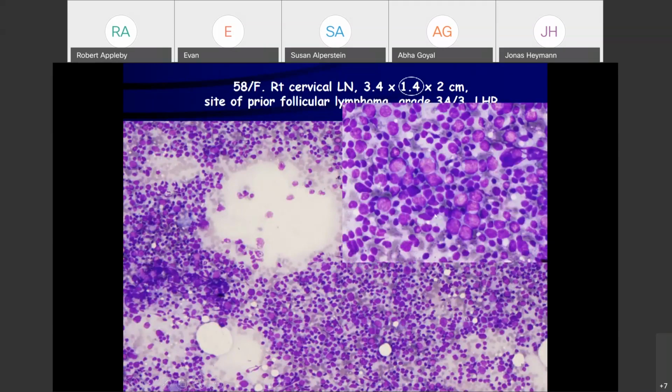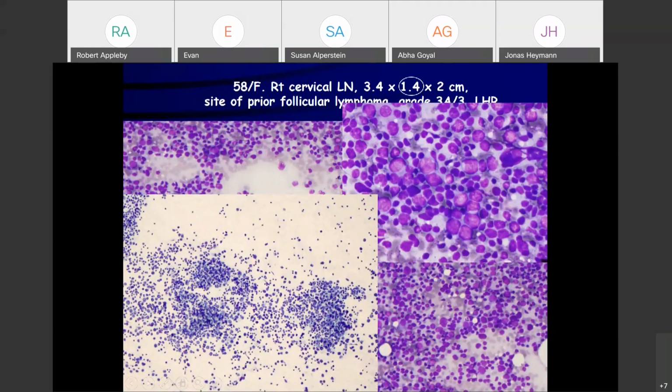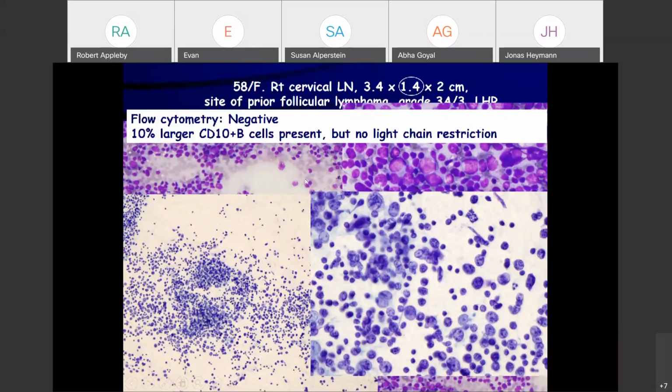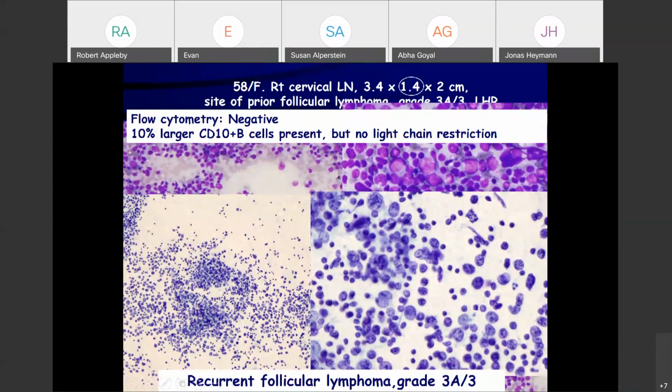Here's the Diff-Quik. You have some large cells, ultrafast, that look like a little follicle. So I think it's recurrent follicular lymphoma, sending for flow. But the flow is negative. It says there are 10% large CD10 positive cells, but no light chain restriction. So the dilemma is, should you believe in clinical and cytology, or should you believe in flow cytometry? I choose to believe in clinical and cytology.